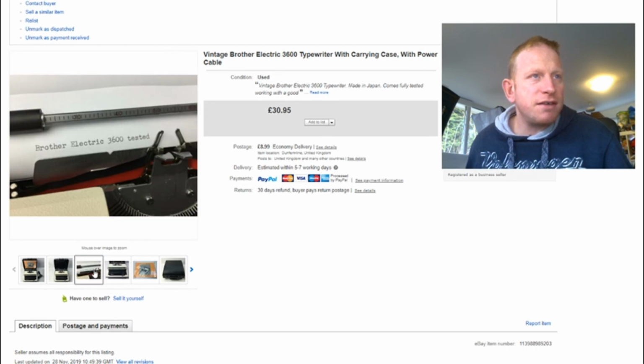As you can see here, this is how I generally test these. I type what the item is, and the model number, and I just put tested at the end, then take a photo of it, and that shows you know that it works and it's the actual item you took a photo of as well. What you can also do, and I've seen other sellers of these do, is type your eBay username in as the thing you're typing in. You can do various things, but I'm happy with this, and it's sold.